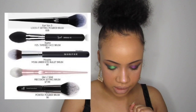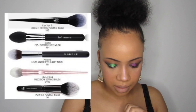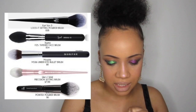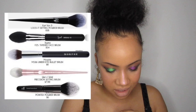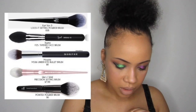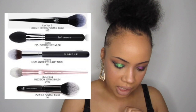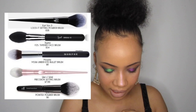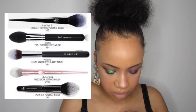Then we have some powder setting brushes, some powder brushes. We've got the Kat Von D Lock-It setting powder brush, $38. Sigma F25 tapered face brush, $34. Got the Morphe under eye bullet brush, $8. The Wet n Wild Precision setting brush, which is $7.99, and the e.l.f. pointed powder brush, which is $6.